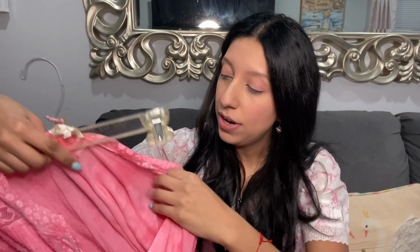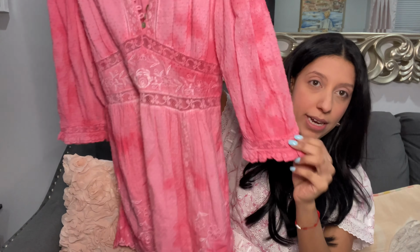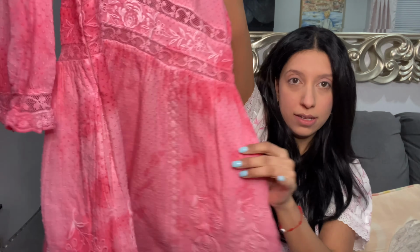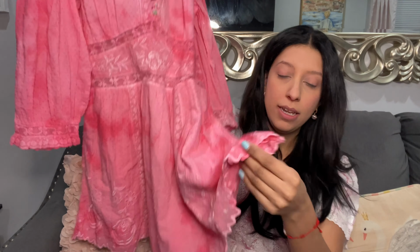So yeah. And the last thing I got from Loveshackfancy is this dress, and it looks like this in the front. It's a cute little detail here and some buttons. Well, let me fix the neckline. So it looks like that all around. Has this cute tie-dye feel to it, and in the bottom it looks like this. I forgot, but now I remembered.